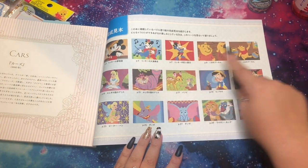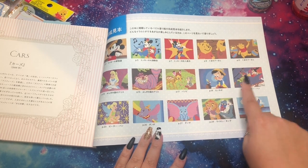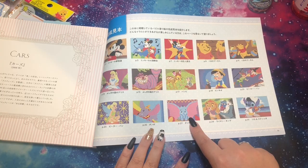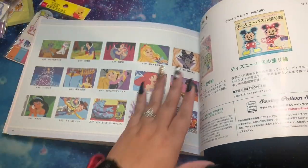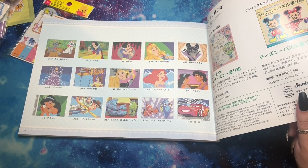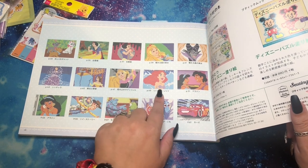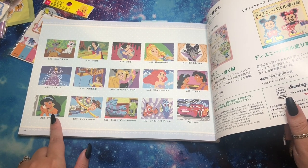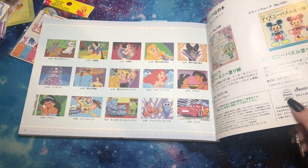Mickey, Mickey, Mickey, Pooh Bear, Alice in Wonderland, Bambi, Pinocchio, Peter Pan, Dumbo, Lion King, Lilo and Stitch, Aristocats, Snow White, Sleeping Beauty, Cinderella, Beauty and the Beast, Rapunzel with her frying pan, Little Mermaid, Aladdin, Toy Story, Monsters, Inc., Finding Nemo, and Cars.